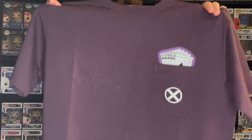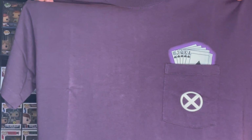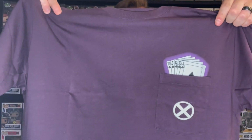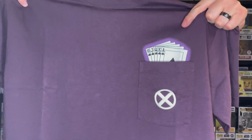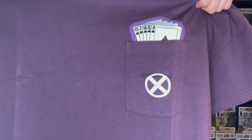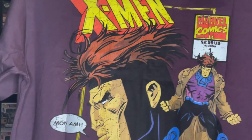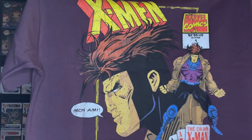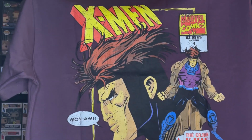a t-shirt for myself that I really loved, and that is this Gambit t-shirt. Guys, this thing looks really cool. I love the color on it. It feels amazing. And then you have the cards coming out the front, and then you also have that bubbled X-Men logo. That is a really cool pocket. And then check out the back here. Look at that. You have Gambit, like a comic cover, some really amazing art and detail. I absolutely love this thing.